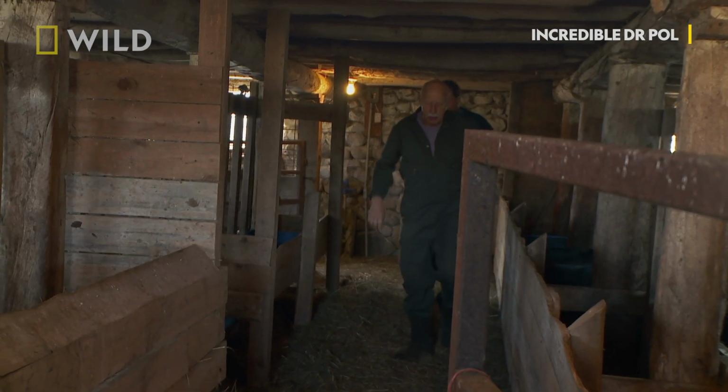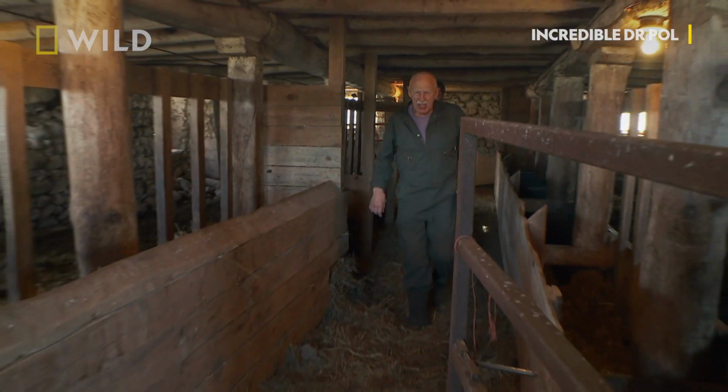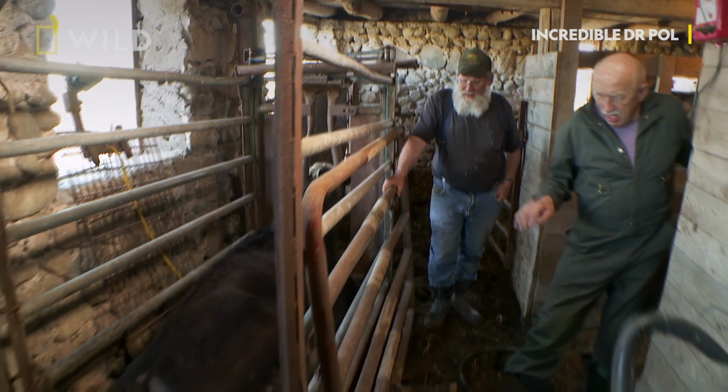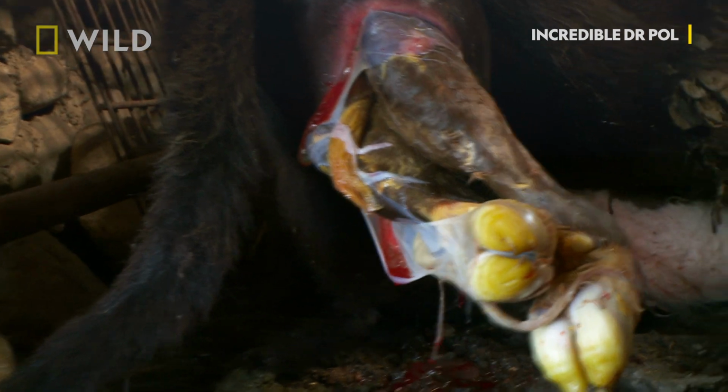There's a cow trying to have a calf, and the cow is in trouble. Oh, she's down? Yep. Most of the time, you have to hurry in order to get there to get a live calf. Here's the cow laying in the alleyway with the calf's feet out. Hey, hurry up!